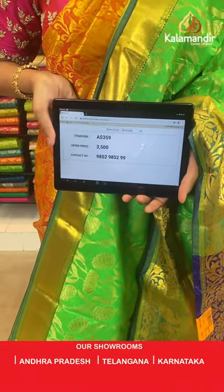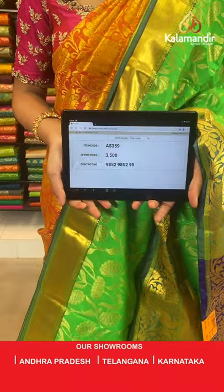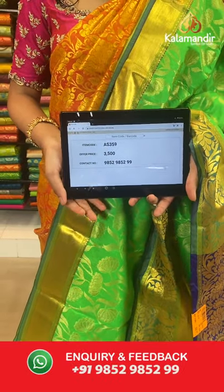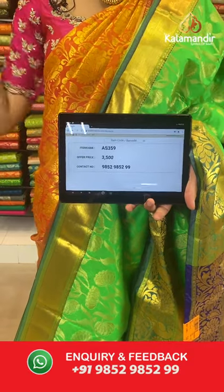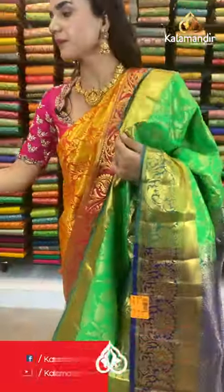And the item code for this saree is, please note down, AS359, and the offer price is 3500, which is the price for any two sarees. Take a screenshot and send to WhatsApp number 9852 9852 99. On to the next beautiful saree for today.